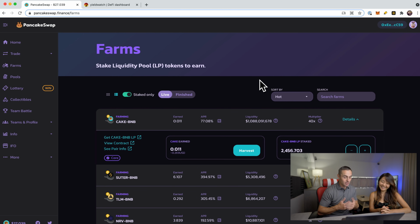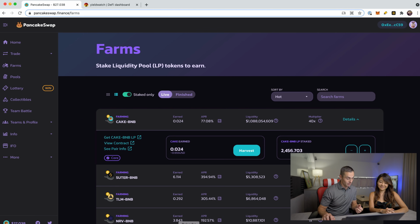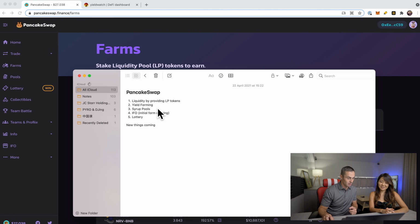Okay. All right. So that's basically our Cake BNB staked, and we're now farming it. And obviously, we can take that out any time we want. Anytime. We can do that by clicking the minus, and then you would go back into the liquidity and sell off your LP tokens, wouldn't you? Exactly. And you would get your Cake and your BNB back. Okay, so that's all you need to do to provide the LP tokens and farm it. We then have the next part of the website, which is Syrup Pools.